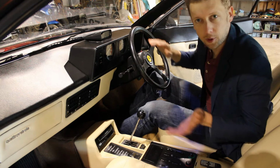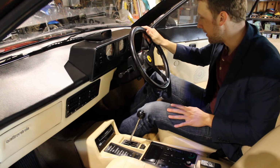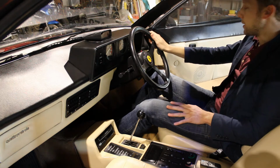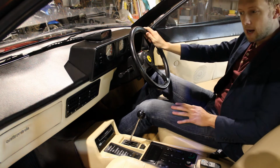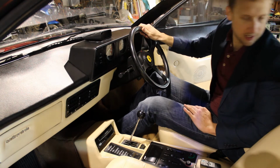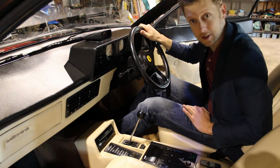The rest of the dashboard, the whole layout is typically 80s. You've got these square designs, this amazingly beautiful but simple Ferrari steering wheel with the badge in the middle, plenty of space, a great driving position. You're low to the ground, but it feels comfortable, plenty of space with the seat right back. We'll show you what it's like sitting in the back in a second. It's not the most spacious area, but it still can seat 4 adults, or 2 adults and 2 kids comfortably, no doubt.